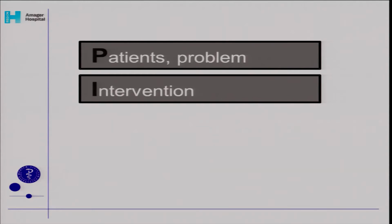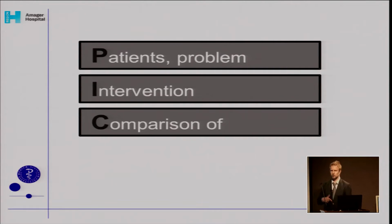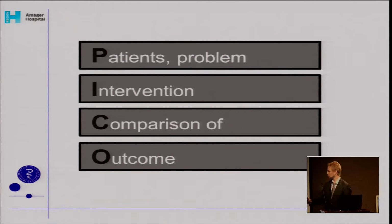So that means we're looking at different problems. This is groin injury being one of the main ones. We look at different interventions for this group, and we want to consider what kind of comparison we need for this kind of group. And then we of course measure the outcome.